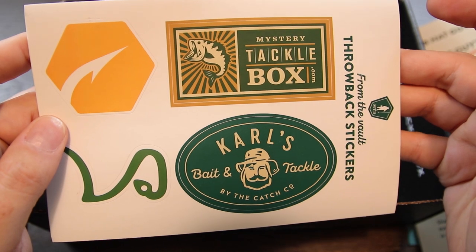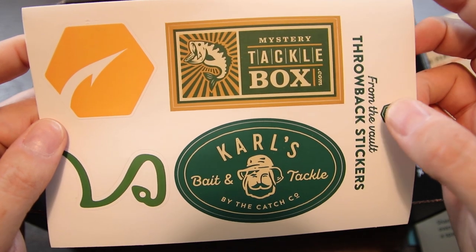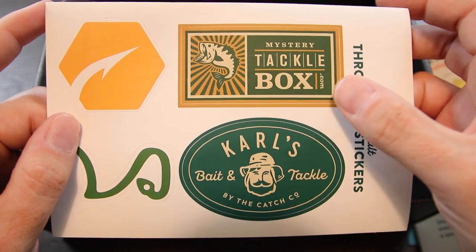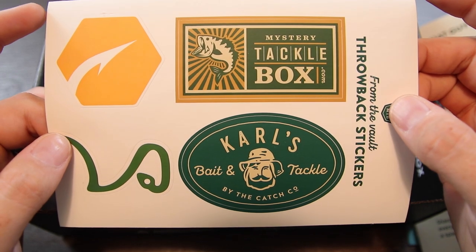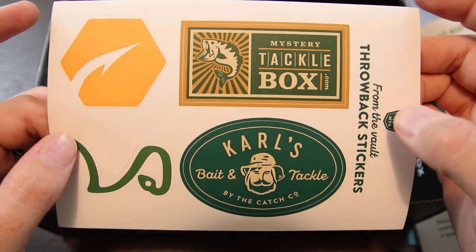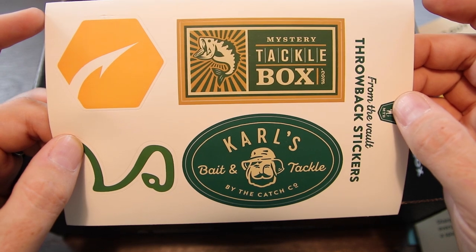Then of course we come to our sticker. It wouldn't be a Mystery Tackle Box without getting a unique sticker every month. This month they've got some throwback stickers in there, which is really cool. I love the old school vibe. You've got the old logo here and a couple of other brand logos and stuff. So these are really cool. This is something that Mystery Tackle Box does in every box. You're going to get a unique sticker, something for you guys to slap on tackle boxes or on your car or your boat or wherever you want to put them. It's just a neat touch that they add to every box each month.